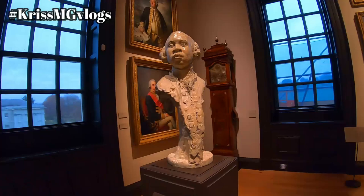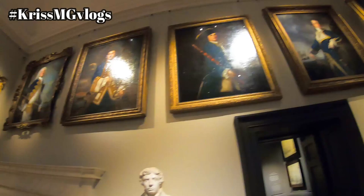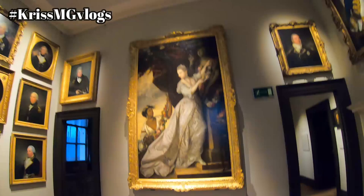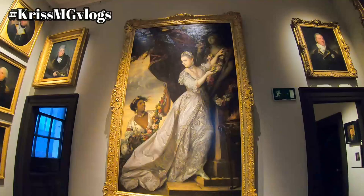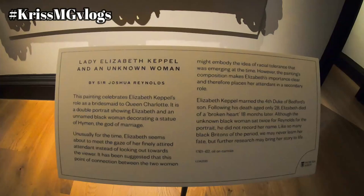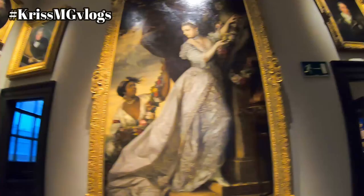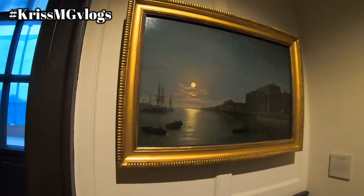Oh, just lots of wonderful pictures. Look at this one. I can see she has a black handmaid as well. Lady Elizabeth Keppel, yeah, and an unnamed black woman. Well, she's a bridesmaid, apparently. Wow, that's a bridesmaid? That dress, she looks like the bride. That's a lovely painting. Oh, I love it.